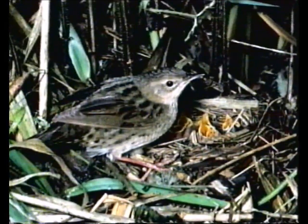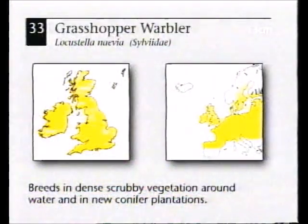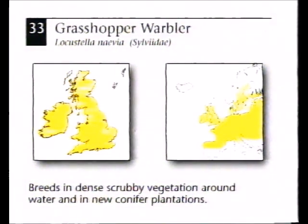The earliest grasshopper warblers arrive in mid-April, but most are heard in May, at localities scattered throughout the British Isles. They occur mostly at lower altitudes, in sites with a thick ground cover, such as grasses, brambles or sedges. The British population has crashed spectacularly since 1971.